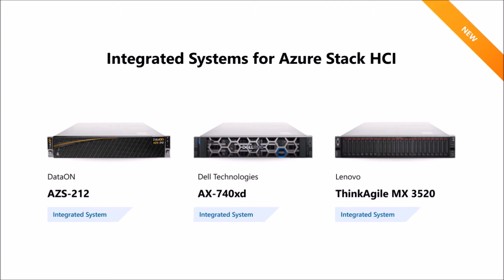And so the main thing I want to cover in this webinar today is what are integrated systems and why do they matter? What's actually different and better about choosing an integrated system, and why should you choose an integrated system as the way to deploy Azure Stack HCI?